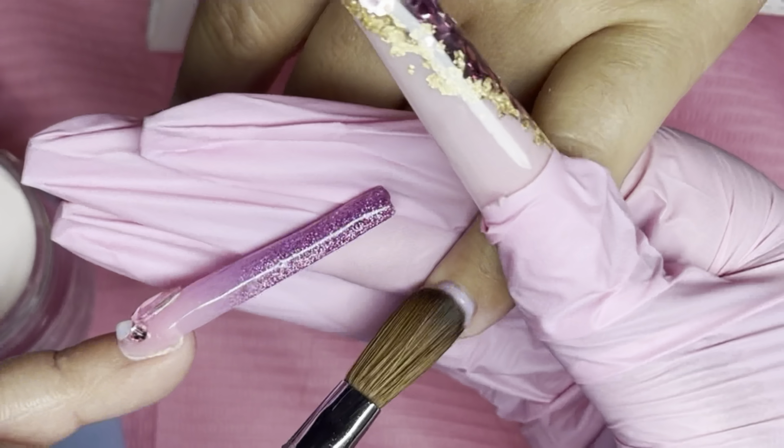So right here, I'm applying that transparent purple and brushing it down to the nail. And then I'm going to go in with the nude color and do the ombre. And then the little glitter flakies that I'm using are also from Vanessa Nails. I don't remember the name either, but it was one of her Mylar flake collections. Glacier or something like that.